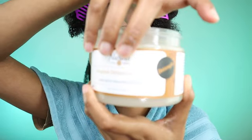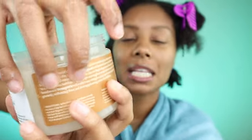This is a big old jar, and it is 12 ounces. And when I tell you Nature's Little Secret, all of their products are reasonably priced. You're not spending like $30, $35 on a shampoo. They're all around like $15. So I'll put the price up above or down below, but this is really good so far. So I'm gonna go ahead and finish pre-pooing my hair, and then we're gonna go into the wash day. I'll be back.